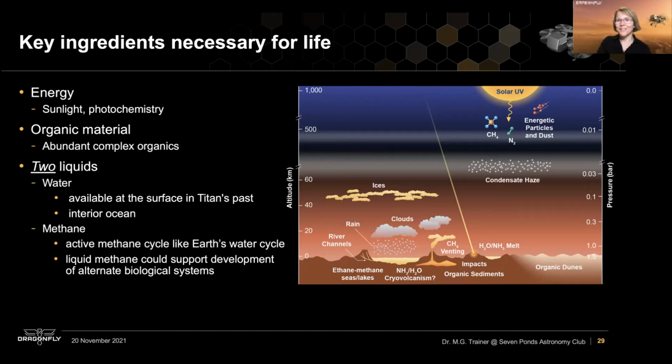We have the methane. We have this active methane cycle. We have these lakes, these methane and ethane lakes. And again, I forgot to mention earlier, but Titan is the only place in the solar system besides Earth where you could go sailing on an open liquid. There's no other place really where there's a body of, not even a body of water, right? A body of liquid persistent on the surface besides Earth and Titan.